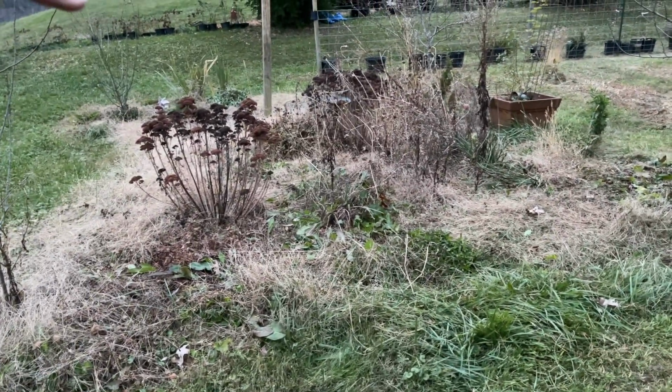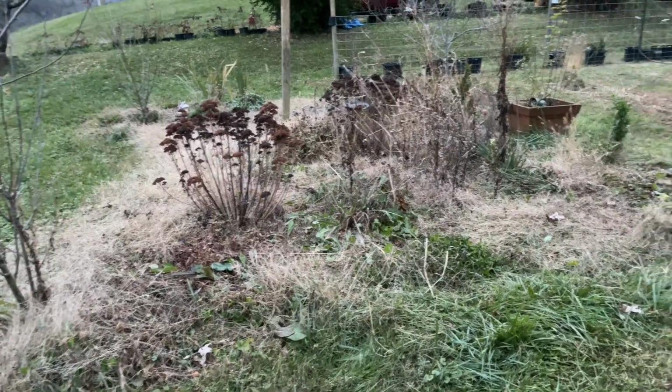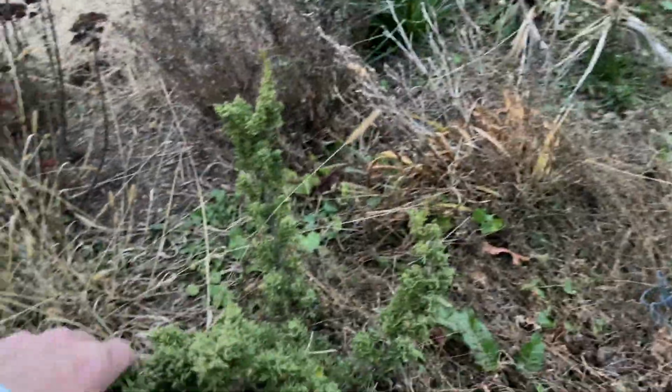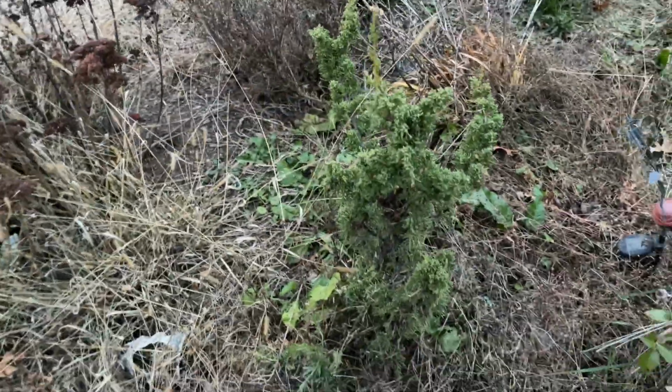Now I am going to leave some of this taller stuff. Rachel likes to leave it there, the sedum and stuff. And I think I'm going to do something about moving this. I think it's a hinoki. This thing is not growing. I think it gets way too wet here. So I think I'm either gonna lift it or move it somewhere else.